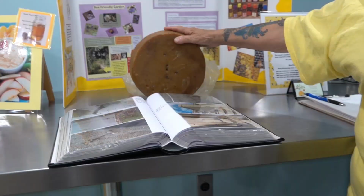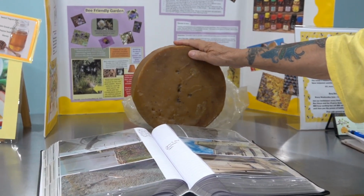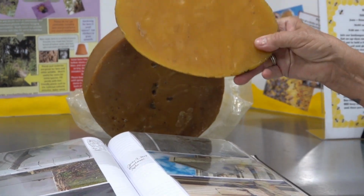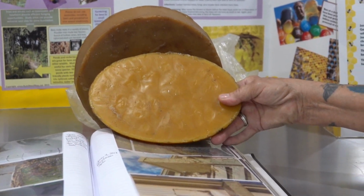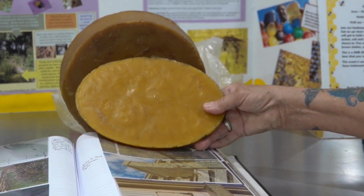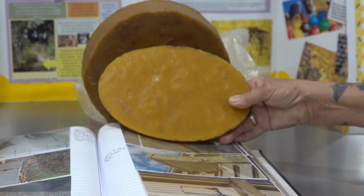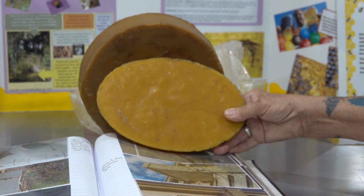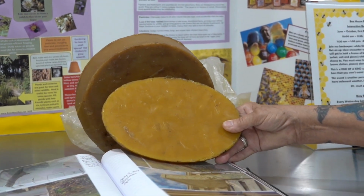Melted one time, this piece still has bee parts and stuff in it. Then the next time it's melted, it's a lighter color. Every time we melt it and filter it out, the wax gets lighter and lighter in color. A way to tell a new hive is that the comb is white, and it turns yellow through different processes of the hive.